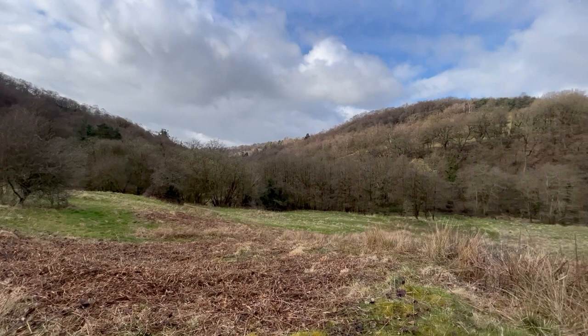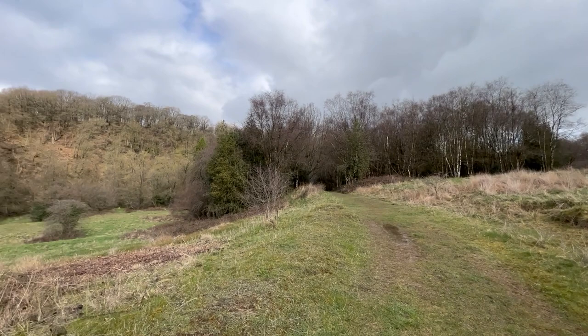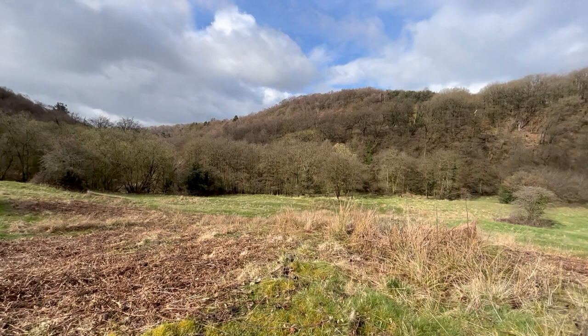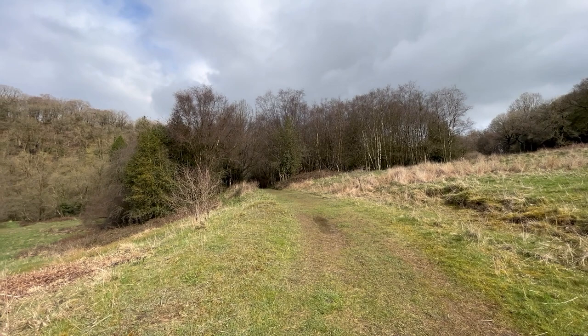Okay, homeward bound now, I think. We got to the furthest point that I'm going to today. I'm going to stroll back down this valley. It's lovely how it opens up. Once you get a clear view, once you get free of the trees, it's an amazing size valley.